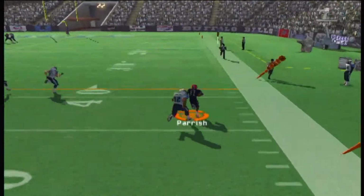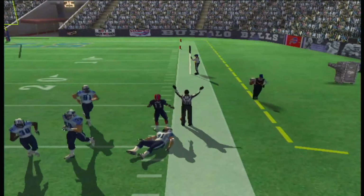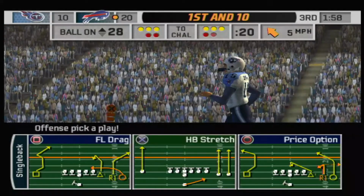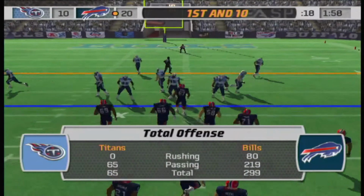From the 46, the 40. Harris showing explosiveness on that return, taking it all the way back to the 28. Watch where there's movement up front. Look for the hole and send your man right into the first secondary. Ball on the 28-yard line.